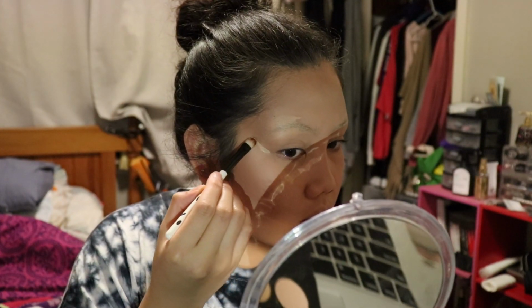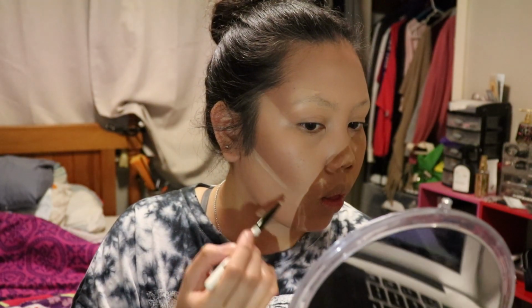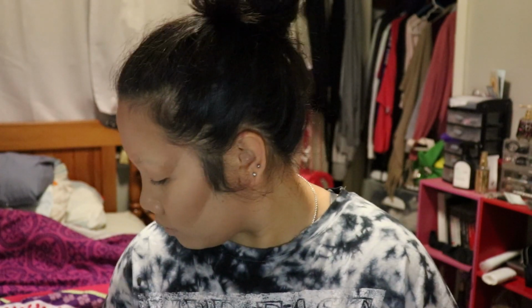I'm gonna get my concealer. We'll clean up the lines to make it even sharper. Just literally gonna draw a line underneath. I'm gonna do my nose. I'm scared.